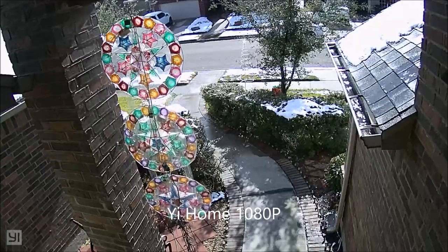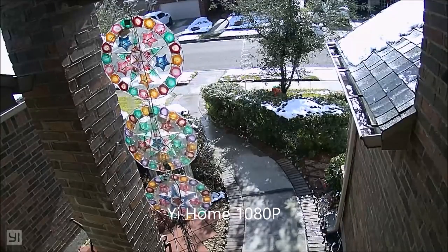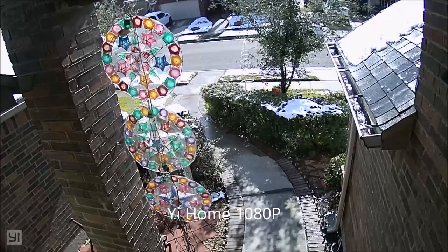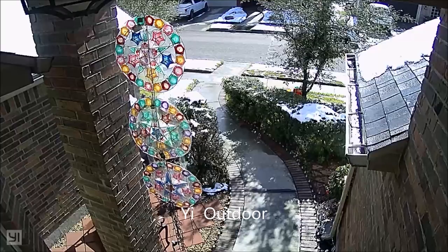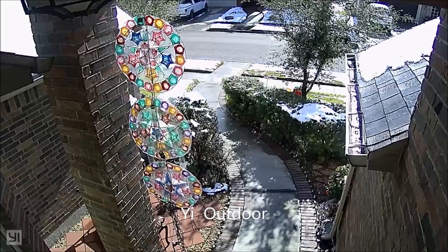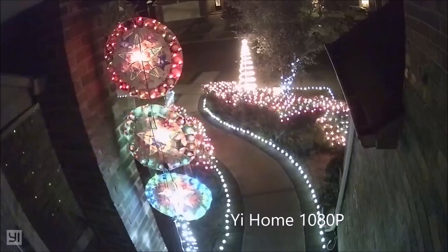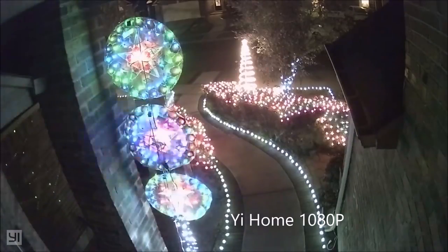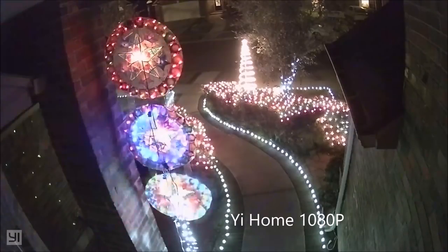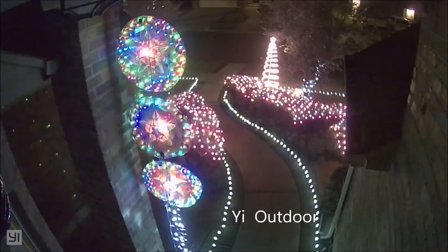Now, this is daytime and the snow is melting. This is from the Yi Home 1080p. And this one is from the Yi Outdoor. And with the mic on, you can hear the water from the melted ice running. This one is at night with my Christmas lights on, and because of this, the night vision is off. Both of the footage looks the same.